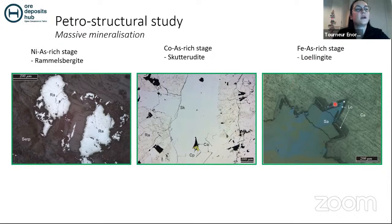And to finish, we have an iron-rich and arsenic stage with the formation of löllingite, especially, which formed during the formation of carbonated gangue. And here you can see it's on the edge of safflorite, another cobalt arsenide mineral.